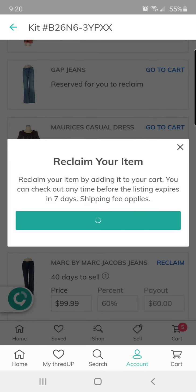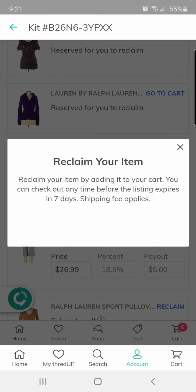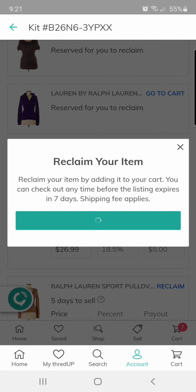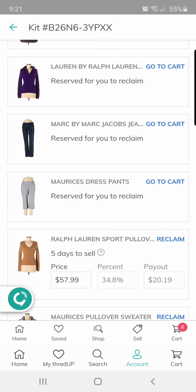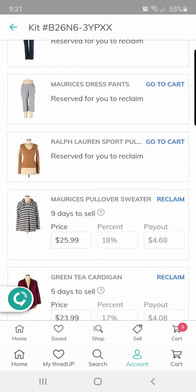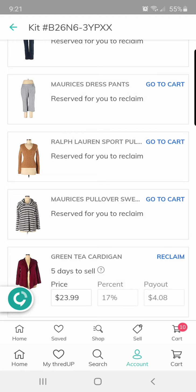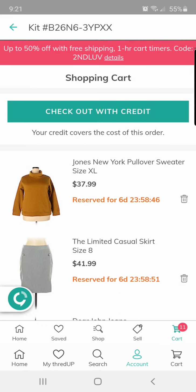So I'm just going through one by one. And, well, that one was kind of slow. So as you can see, this will be repetitive. I'm going to stop it at this point. I'm going to reclaim my other closet, and you see it now says reserved for you to claim. So I'm going to do this, and then I'm going to do some shopping and show you how you can possibly get your items sent back to you with free shipping or discounted shipping.